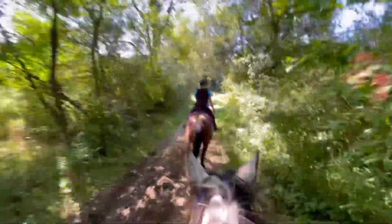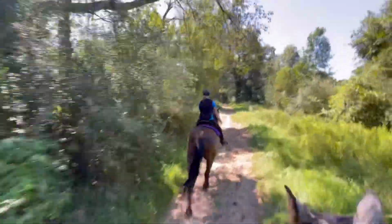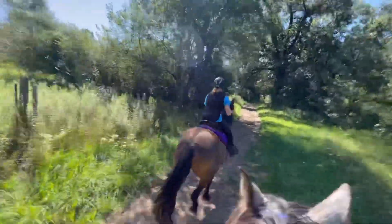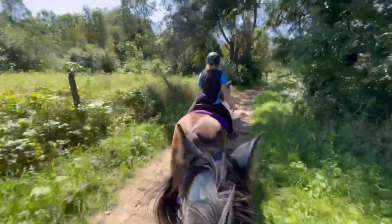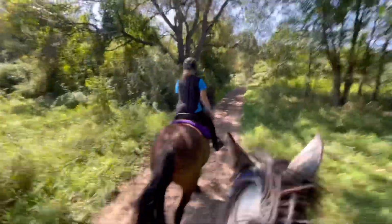So yeah, right now I am leading with Gaston, and he is doing so good. He is the smoothest horse for how big he is. He's so smooth. And he's not like huge, he's just very baroque, and he's only like 16.2 hands, so not bad, but I'm only 5 foot, so he's really big to me.